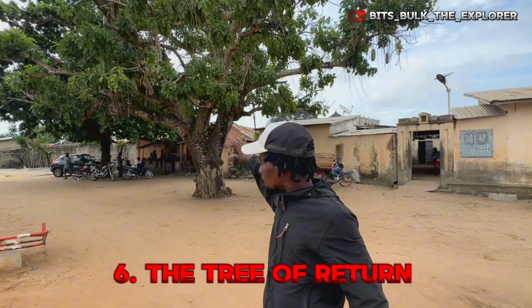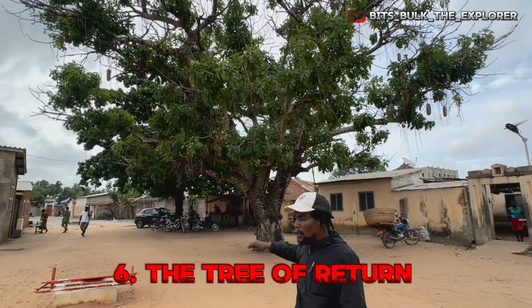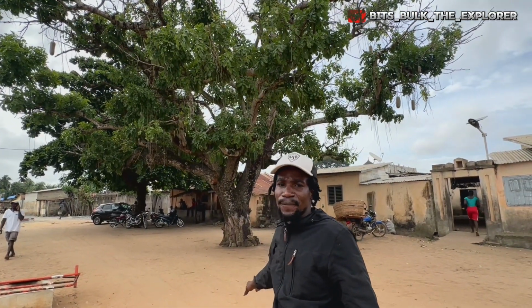Those who survived the black house were led to the Tree of Return. This tree has survived over centuries and is still visible on the streets of the slave up to this day. Here, a ceremony was held which ensured that the spirit of the slaves returned home after death.